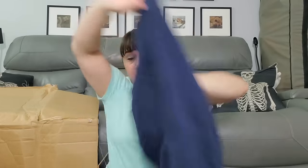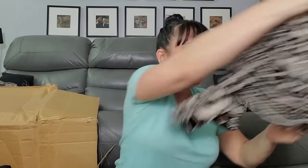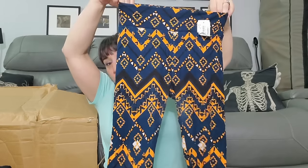Intro, love the fit. And these are, like, work pants, so they got pockets in the back. Or just regular pants, that'd be work pants. I feel like we still need to do more. $3.99. No boundaries. Cute. And then right here, $4.49. LuLaRoe. Another pair of LuLaRoes.